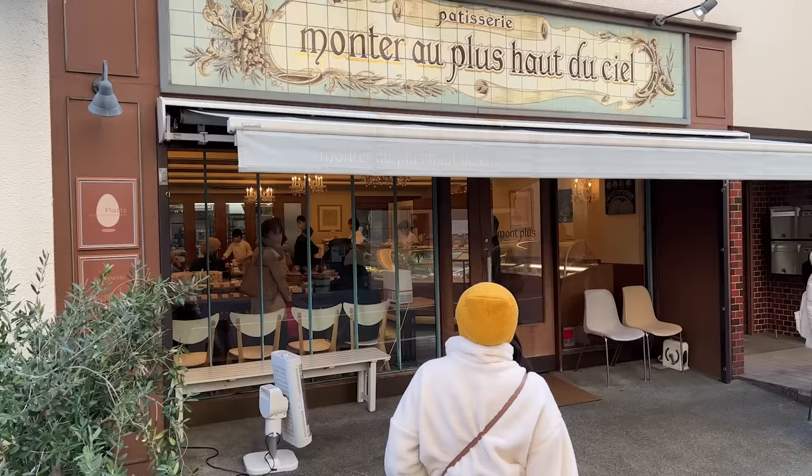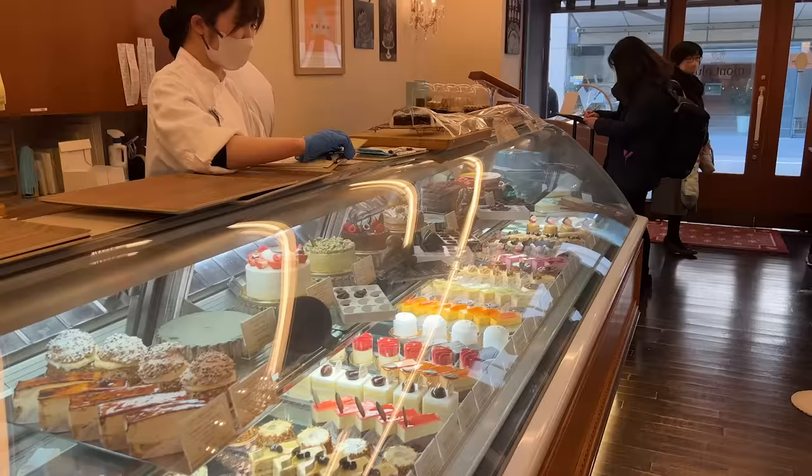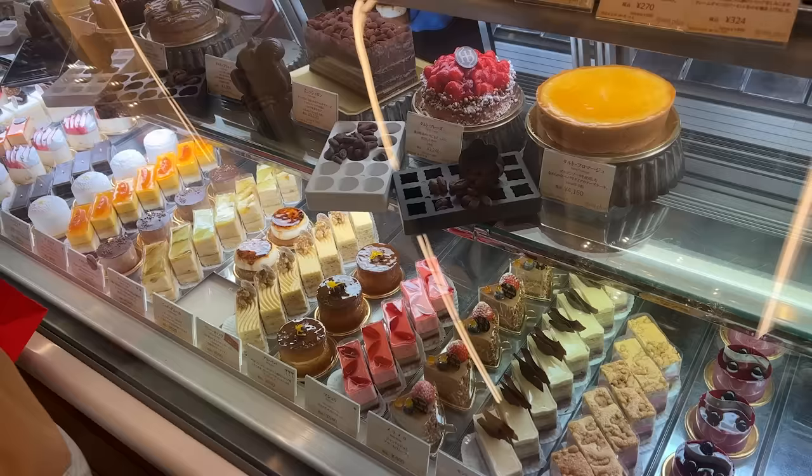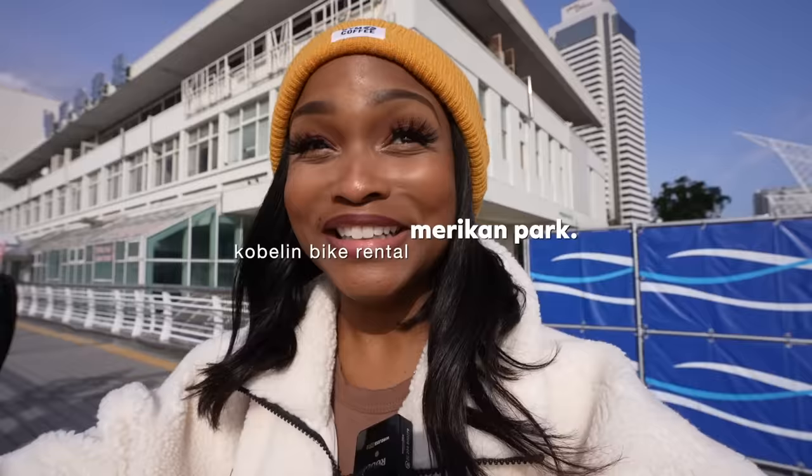Even though I just had cheesecake, this is a super famous cake shop, so I just had to come here and at least look. We're gonna get something and then I think we're gonna go to the park and eat it. I could not turn down buying something, like two. You had to get two, girl. We just walked and we hit the pier. Now I feel like I'm in Kobe.